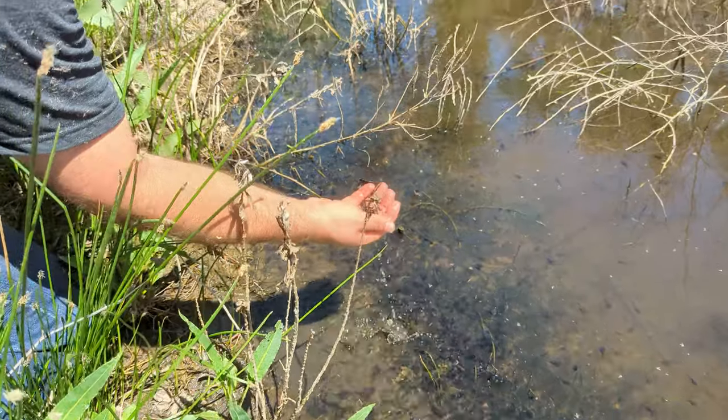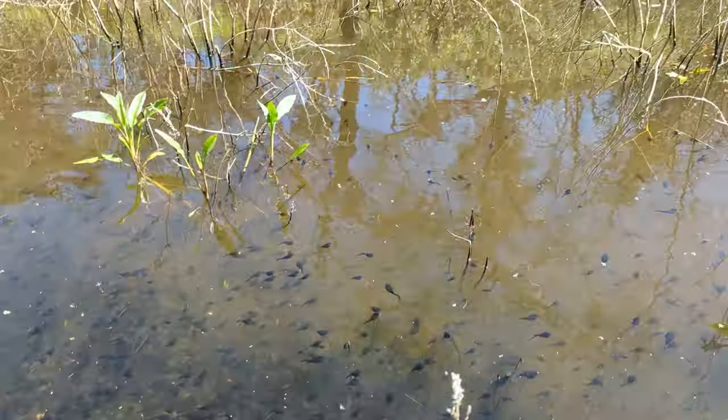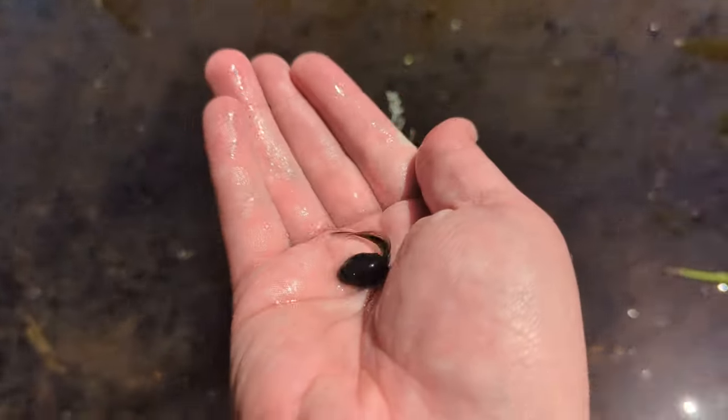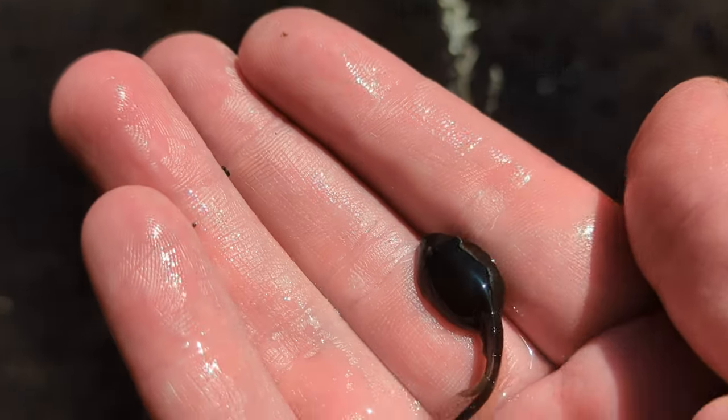He's going to scoop them out. Look at that. Didn't even have to try. He's got a bunch in his hand. There you go. Look at that. Tadpole.